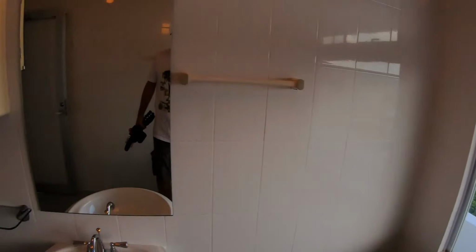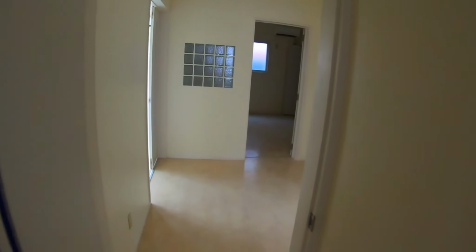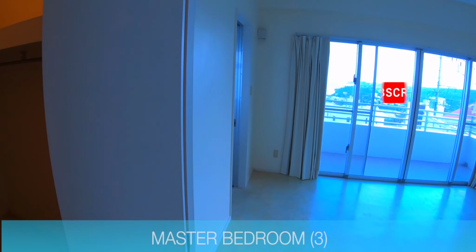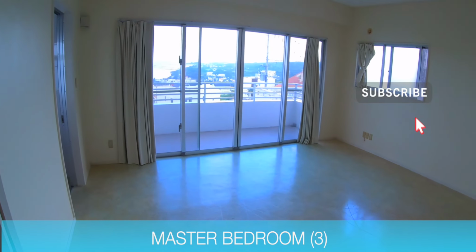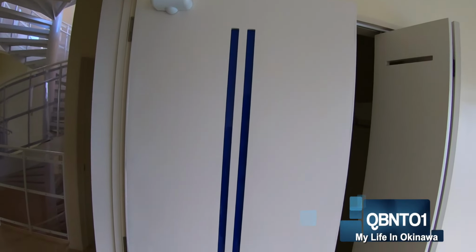Okay. Great, so that's it for, I believe, this floor. Let me go around here because I think this might be the master bedroom. So the master bedroom is this one. And we have these cool little blue lines on the doors. I don't know if you guys have noticed that, but the blue lines on the doors are pretty sweet.